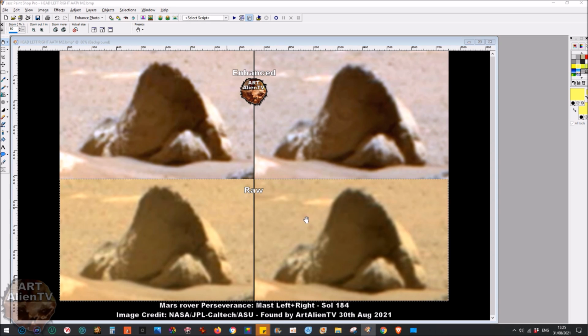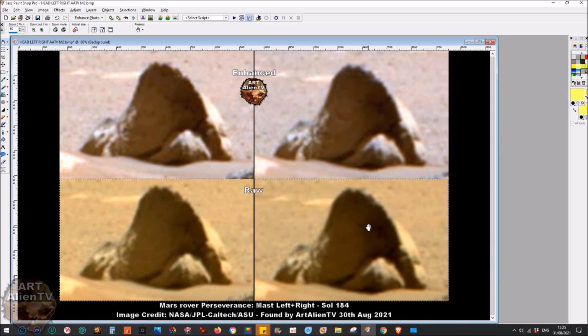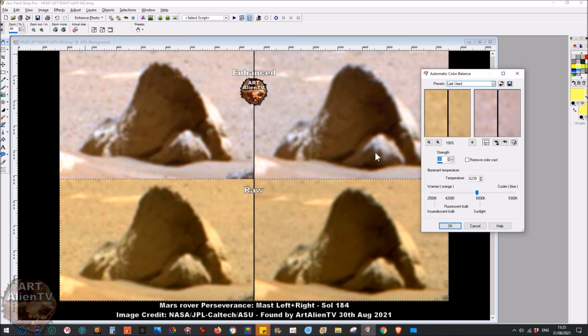Let's go darker again. This time let's go minus 10. And then that will bring it out even more. There we are. And now you can start to see how I get to this up here. But of course, I also color corrected it as well. So color correction, automatic color balance, and add some blues back in. This makes it more like it was taken on Earth without the orange filter that NASA use.